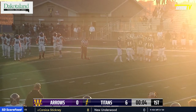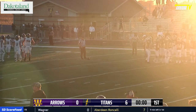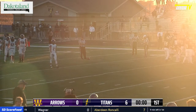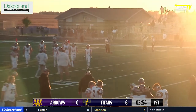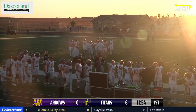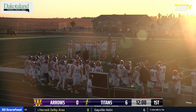I almost thought they might even call a timeout there, Sam. If they're going to kick a field goal, they definitely should. No, they're going to go 4th and 6 roughly. They're going to turn and go to the opposite end of the field, but I think what we're going to see here is we're going to see T go for it here on 4th and 6. We'll take this time to take a quick timeout, brought to you by Dakota Land Federal Credit Union, as we close the first quarter and move into the second quarter.